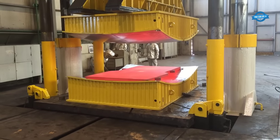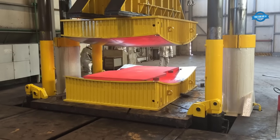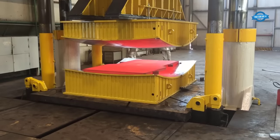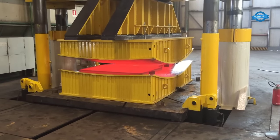The press applies force to the heated metal, which is shaped using dies. The hot forming process produces a more precise shape than forging and removes any deformations that may have occurred during the forging process.